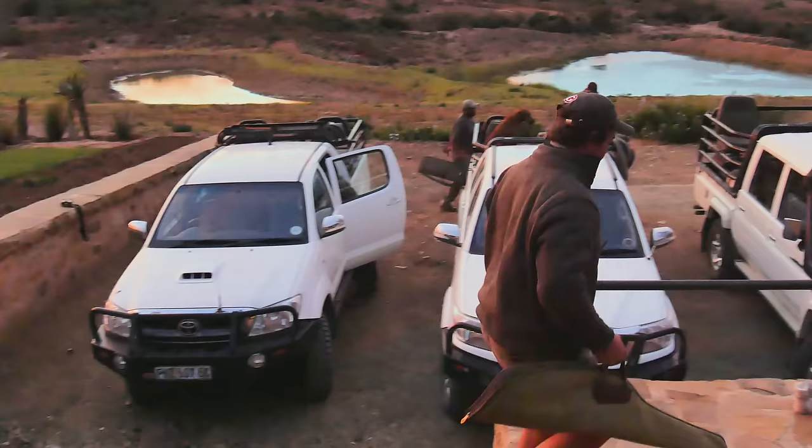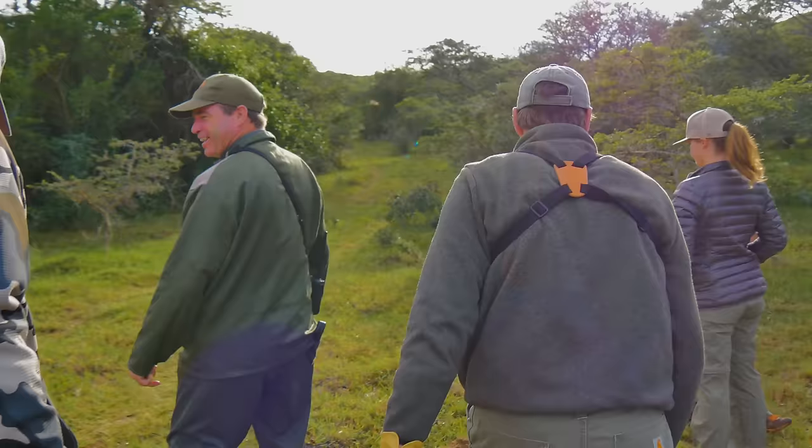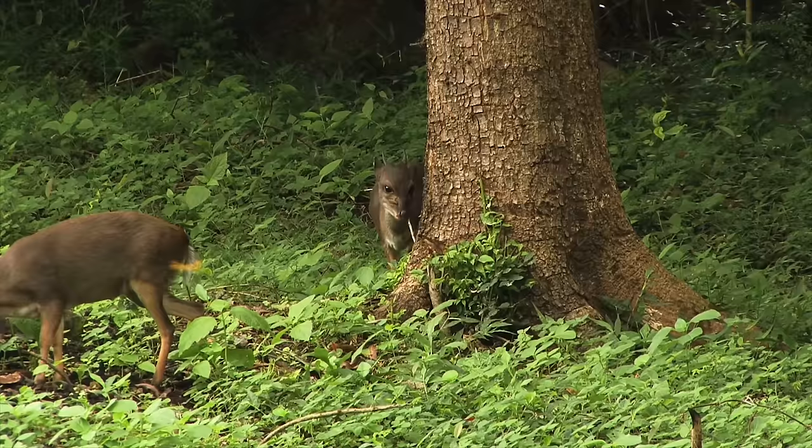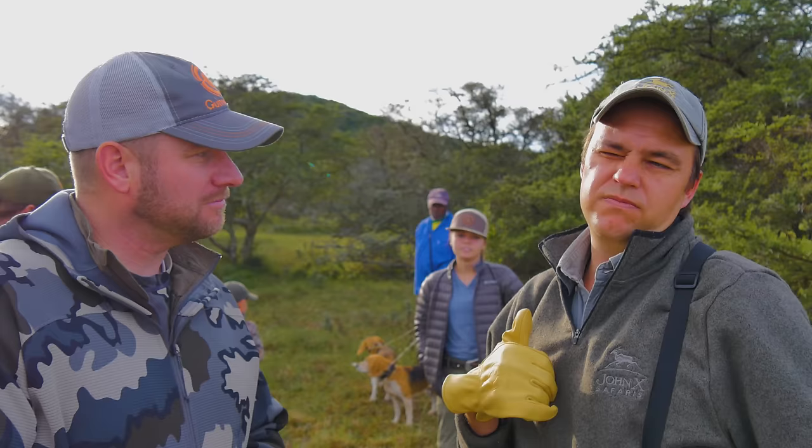Well, it's a very different kind of morning for our long range hunters. Team Gunwerks is going on the short range safari down on the coastal forest here, and we use terriers and beagles to move the blue duikers around. We then set up in the forest and they come along the paths, and we use a shotgun, and shots vary between 10 to 30 yards as a maximum.